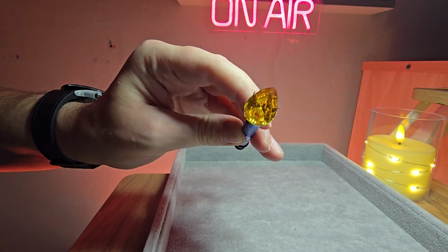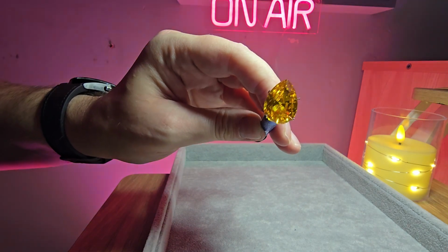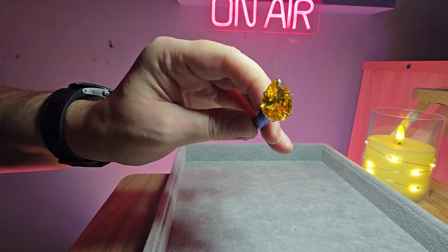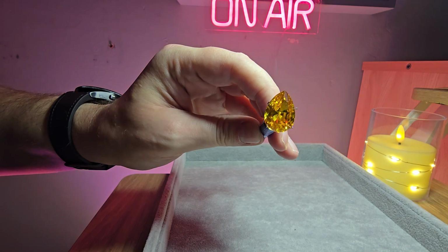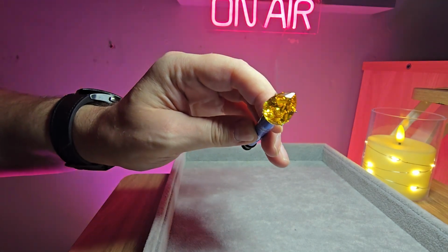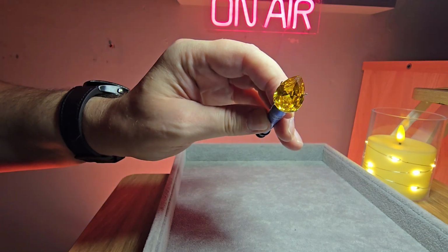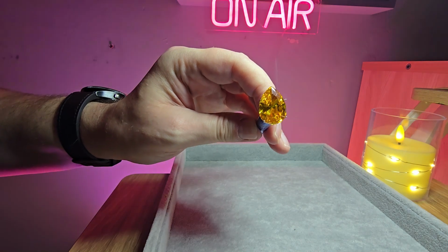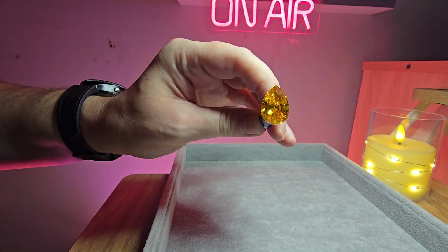Now, natural citrine is actually quite rare. Most citrine you see on the market is a heat-treated amethyst or smoky quartz. But it has been popular since ancient times, citrine. I believe the Greeks and the Romans used it in decorative pieces and jewelry. But it shares its birth month of November with topaz. So, if your birthday is in November and you like this stone, it's definitely one that you can go for.